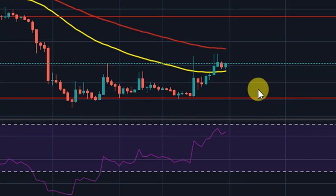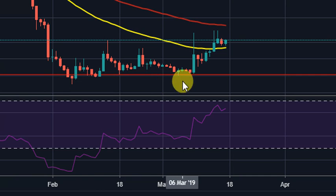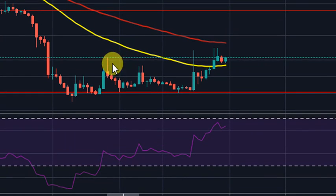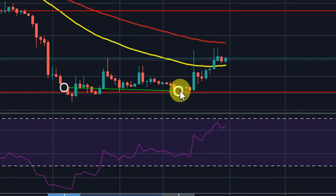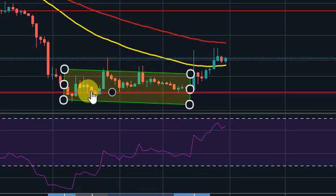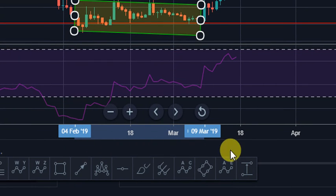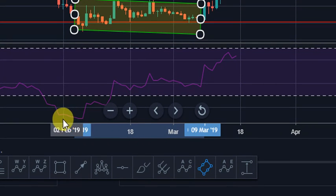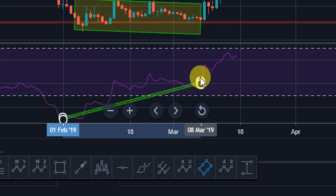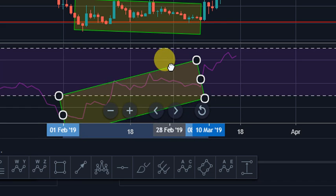When you take a look at NEM, pretty much like Populous, nice bottom formation, big divergence between the RSI and price, right. Let me take this tool. You can see the price is pretty much flat, a nice bottom formation, just like Tron. And then you take a look at the RSI, a big divergence. Look at the RSI moving to the upside. So a big divergence between the RSI and price.